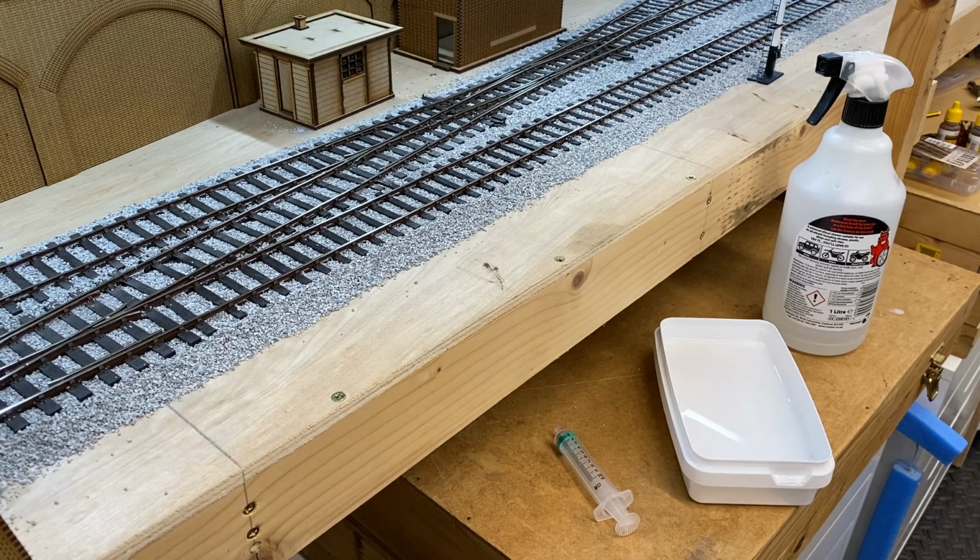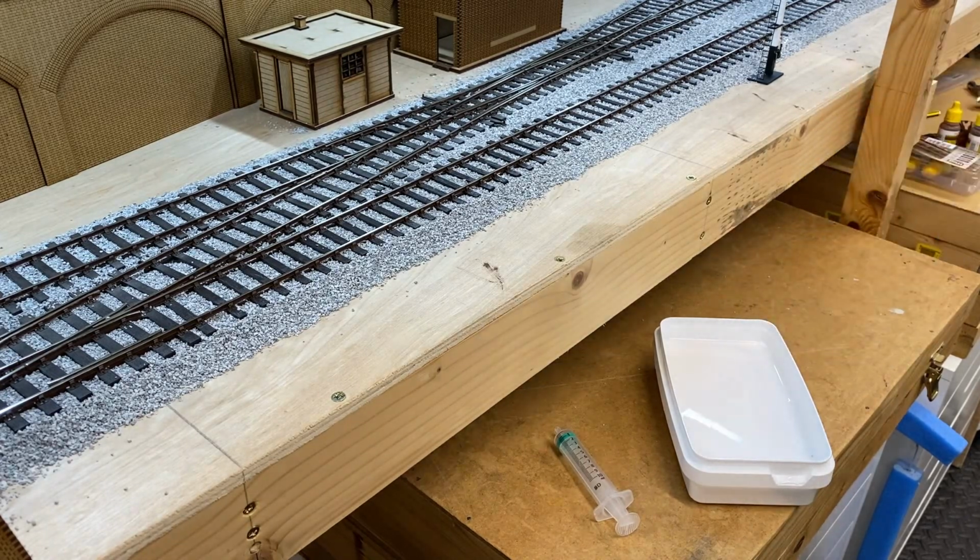So the first thing you have to do with ballast is you need to wet the ballast first. If you don't wet it, then when you try and put the glue into it, it will just take the ballast with it and end up with a giant mess.